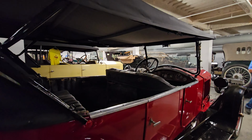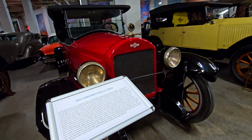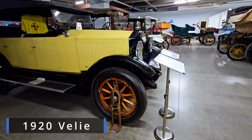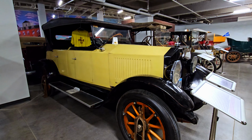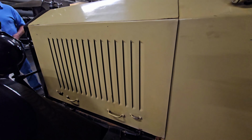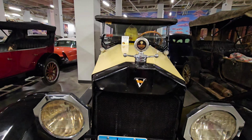And this was a Velie. These were made in Moline, Illinois, and they made a very nice car for about 20 years. But this is the only year they made it look like this, with the flat panels and the angular lines, the jagged windshield frame, and even the headlights aren't round.